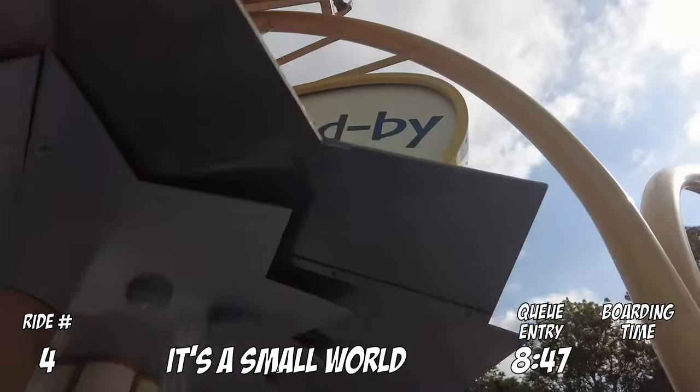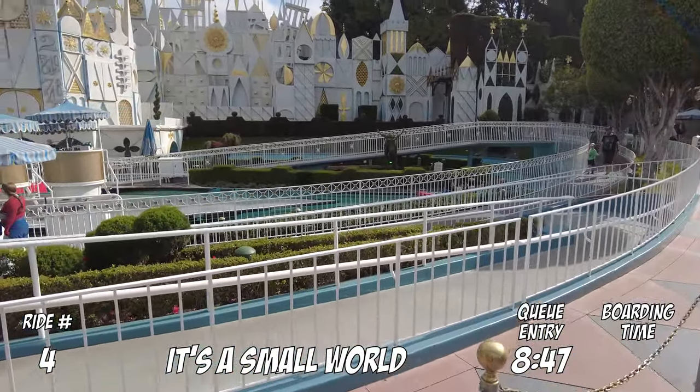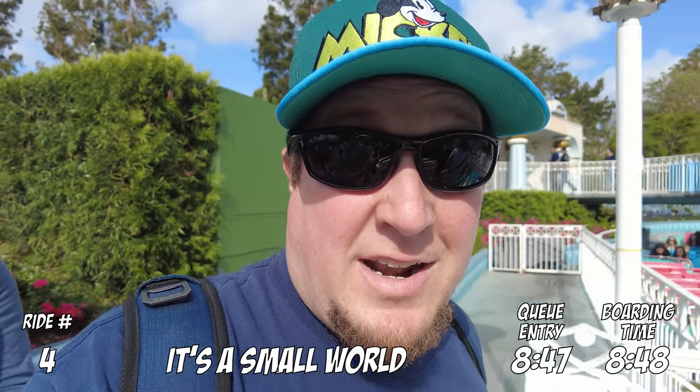We would recommend going on Matterhorn first if it were open. And Small World lists a 5-minute wait. It's 8:48, here we go, getting on It's a Small World.